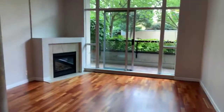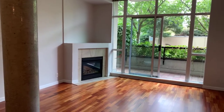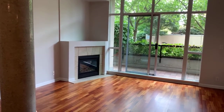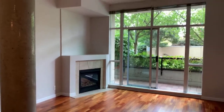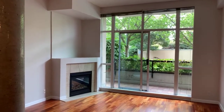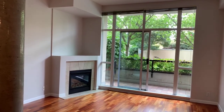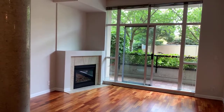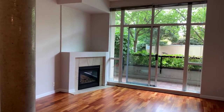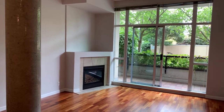I'm going to go through some specifics here on the unit. So again, it is 1,185 square feet. The strata fee here is $427 per month. Covers all your typical strata items. The taxes here for last year were gross $3,471, so about $3,500 before your homeowner grant. Built in 2004, and there are 53 units here in 6 stories.